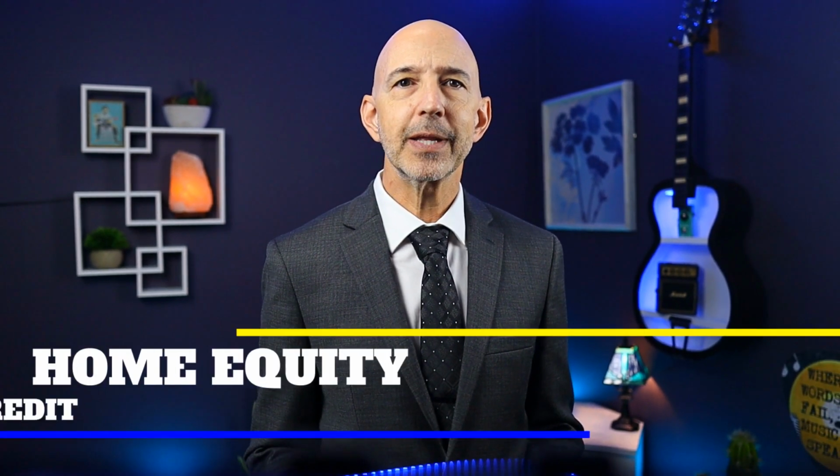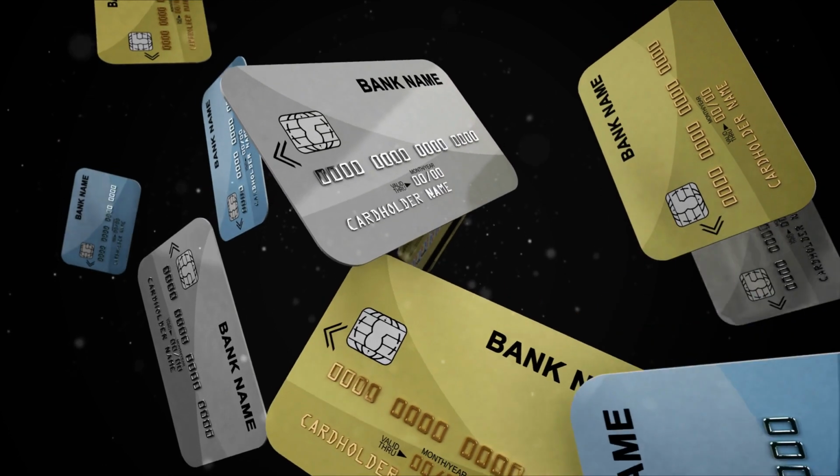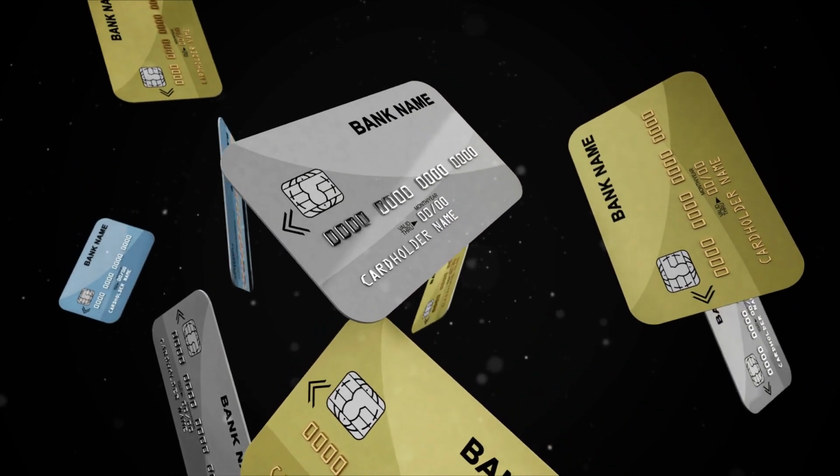Here are a few other money-saving strategies. A home equity line of credit, also known as a HELOC, is a line of credit secured by the home that gives the borrower a revolving credit line. A HELOC often has a lower interest rate than some other common types of loans, and the interest may be tax deductible. Much like a credit card, you can draw on the HELOC, pay it off, and draw on it again.